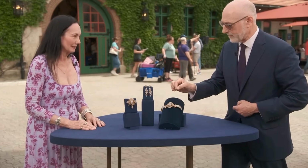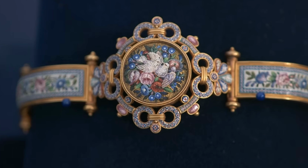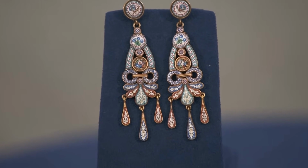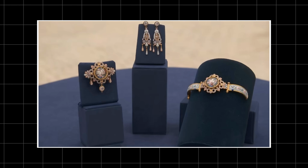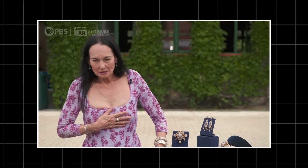2 doves were mounted in 18-karat gold, while floral motifs were incorporated throughout the design. The combination of exceptional micro-mosaic work, precious materials, a complete parure, and family provenance gave this jewelry far more significance than its appearance initially suggested. And then came the number that changed everything. We're thinking that a retail price for these could be $28,000, $32,000, in that range.